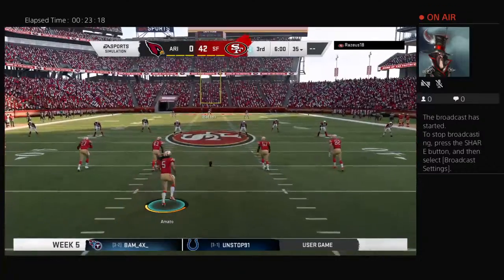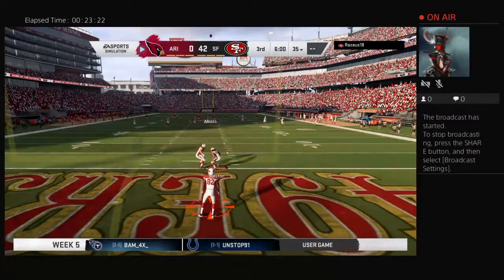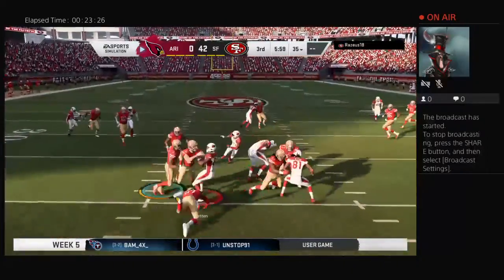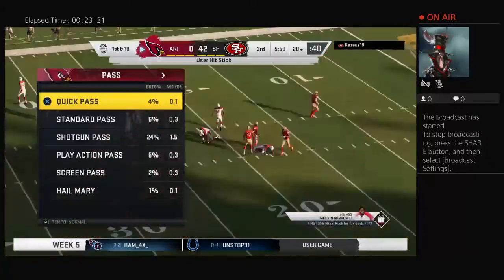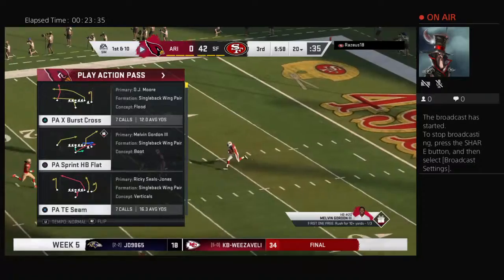Both teams appear ready for the fight ahead, and we resume action here in quarter number 3. That's fielded in the end zone. And the decision to come out is going to cost him 5 as he's taken down right at the 20. First and 10 at their own 20-yard line.